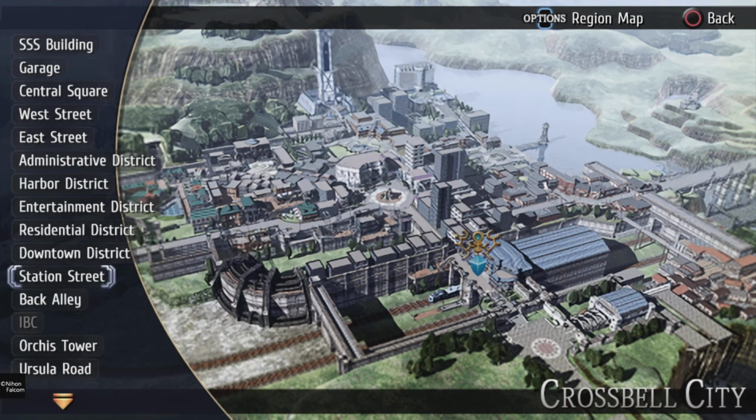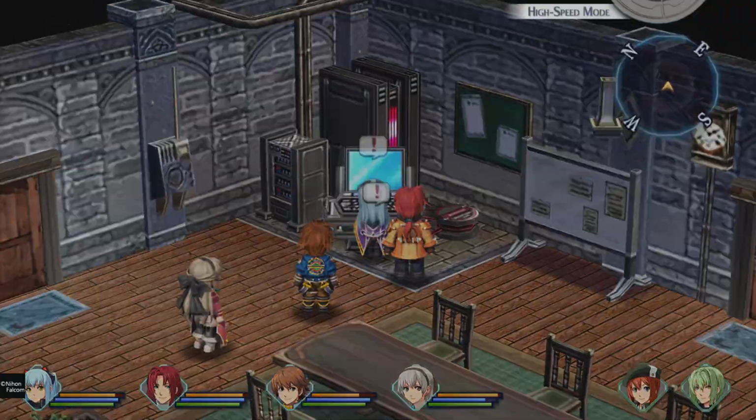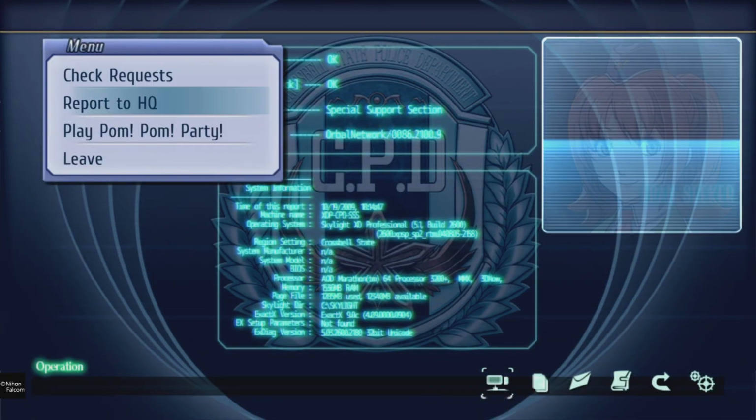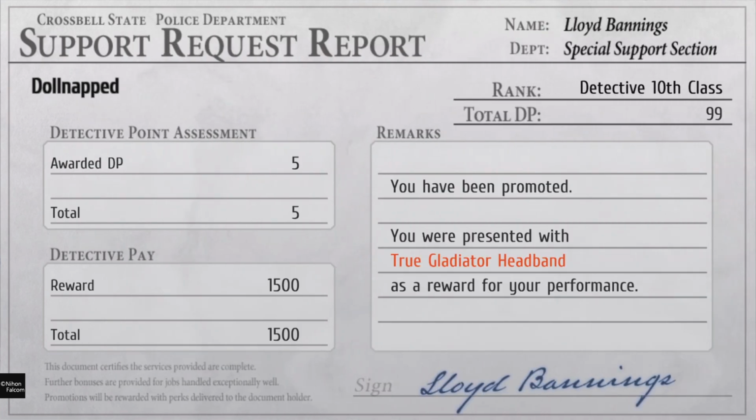There's so much stuff to check. Like, hold on. There's one more place I forgot to check. And then after that, I'm gonna start the main story finally that you guys have been waiting for. Sorry, you guys. So let's report. Get these three done. Yep. Hey, promoted.